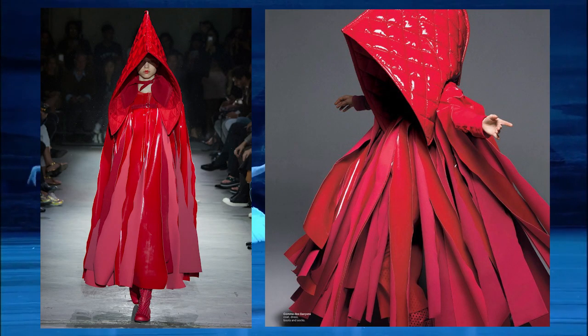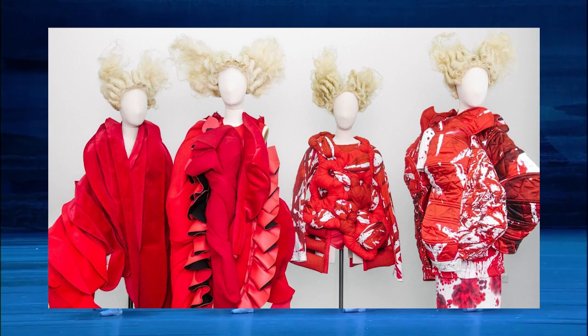Big Red Riding Hood. In 2015, Björk appeared in T magazine wearing a Big Red Riding Hood from Comme des Garçons' Spring 2015 ready-to-wear collection. This hooded outfit was one of many red outfits in an entirely red collection, fittingly named Blood and Roses.